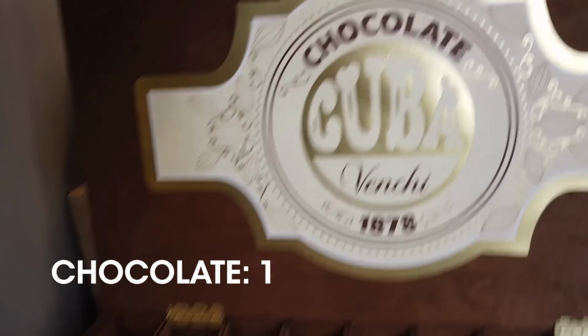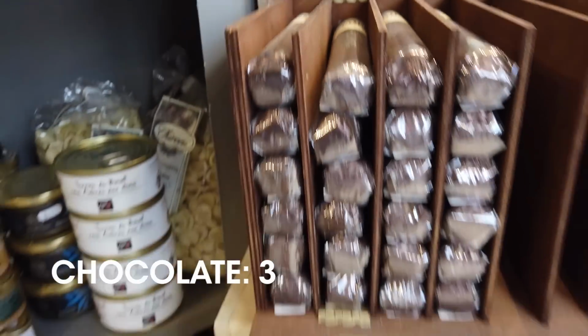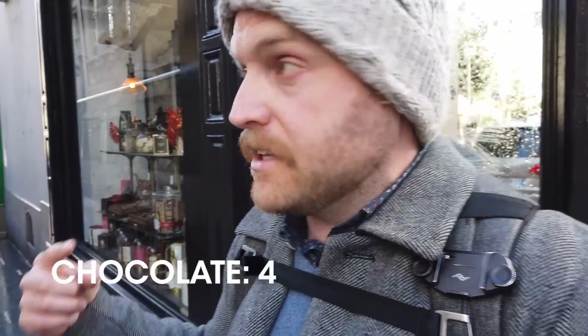Okay, next random gift, they also have chocolate cigars in there. I didn't know that. Nice. Oh, they're chocolate. No, it's not a cigar. They're chocolate. Yeah, it's chocolate. They look like Cuban cigars, but they're made out of chocolate. So if you're looking for a good, random, slightly risque gift, that sounds like a winner. All right, next random gift.